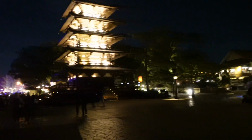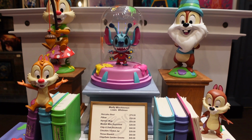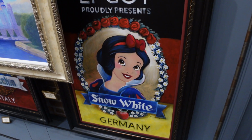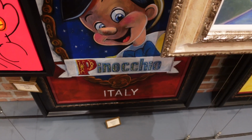Okay, I walked around. Now I'm in Japan. Just checking out the art as I walk by. This is so much. So much art, so many nice paintings. Oh, look at the moon, full moon. EPCOT presents Snow White, Germany. Pinocchio, Italy.